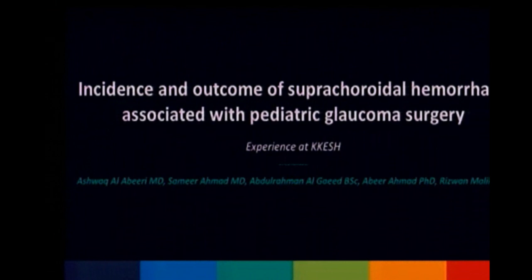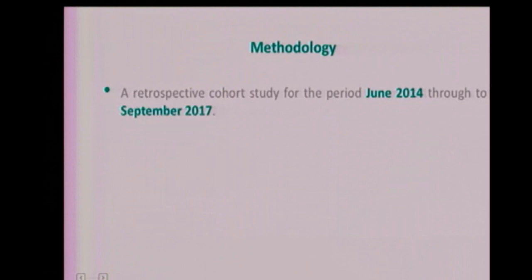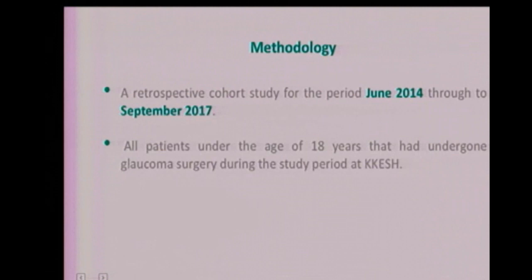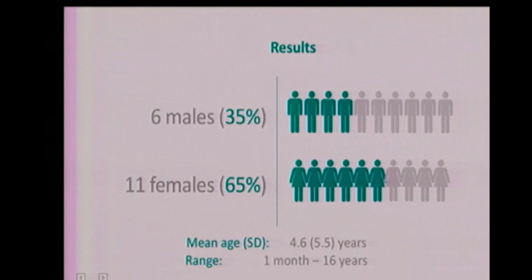I'll go just quickly, 5 minutes. So this is work that was done by Dr. Ashwag Al-Abiri, former fellow, and some of the attendings here. The aim was to identify the incidence of choroidal hemorrhage after pediatric glaucoma surgery. They went back to Track Care from 2014 up until 2017 and reviewed all the glaucoma surgical cases in the pediatric age group, and then they outlined all the cases of choroidal hemorrhage. So apparently we're doing a good job. We performed 2,650 glaucoma surgeries in the pediatric age group only, and there were 17 cases of choroidal hemorrhage. 6 males and 11 females, and the age ranged from 1 month up until 16 years.